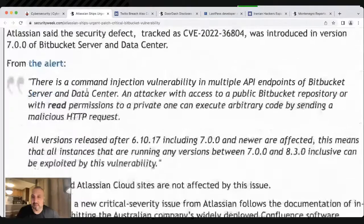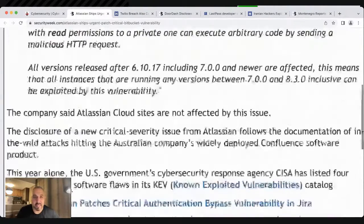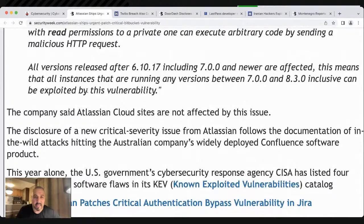The alert itself states that all versions released after 6.10.17, including 7.0.0 and newer, are affected. This means that all instances running any version between 7.0.0 and 8.3.0 inclusive can be exploited for this vulnerability. They're saying that Atlassian Cloud sites are not affected by this issue. The disclosure follows documentation of in-the-wild attacks hitting the company's Confluence products. So you want to make sure you get that updated.